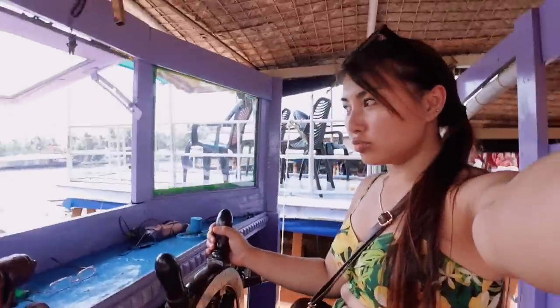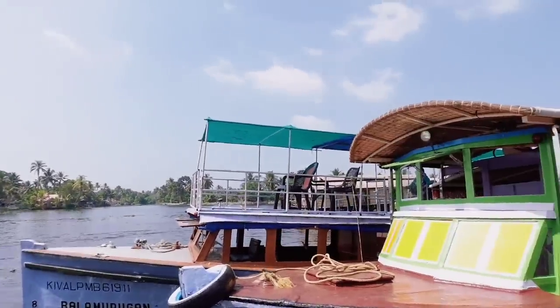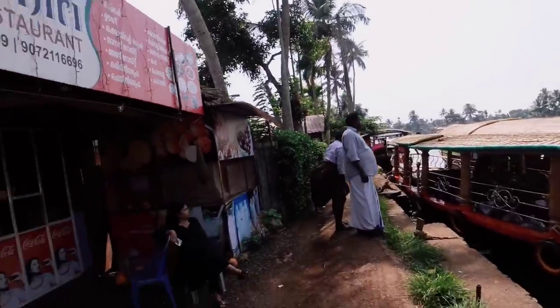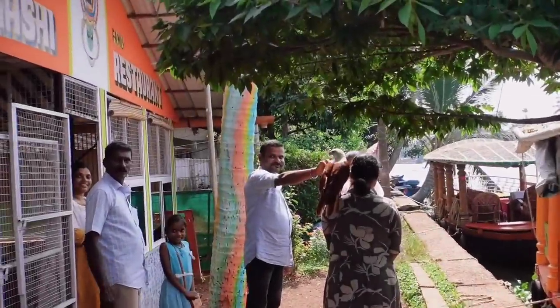Let's get down. I'm going to drive this, okay? Wait, it's moving. That's our family member sitting there. Let's take a cold drink. Wait, look at that bird sitting there. How much for a photo?